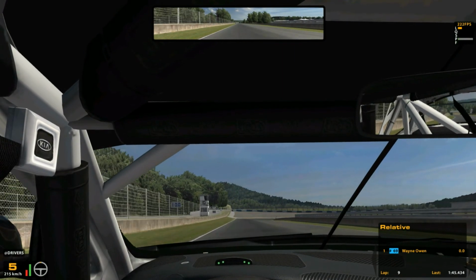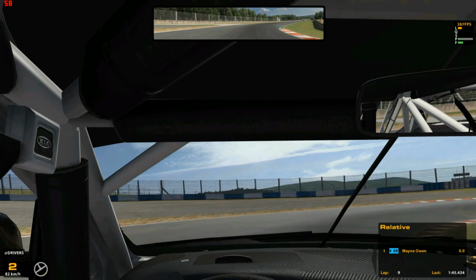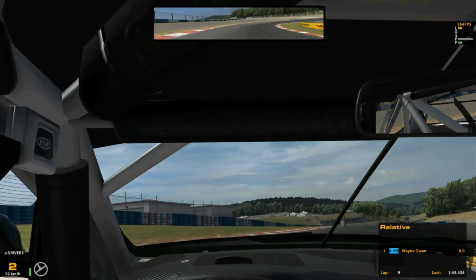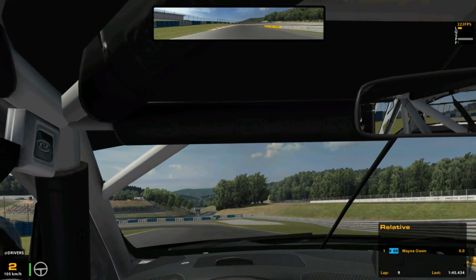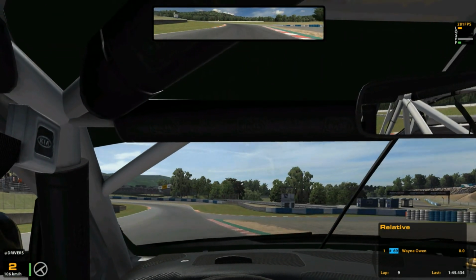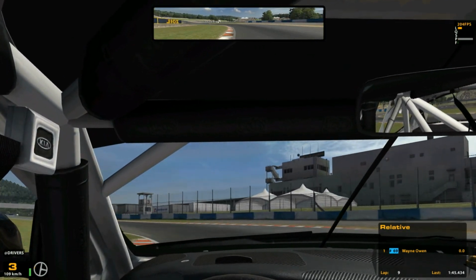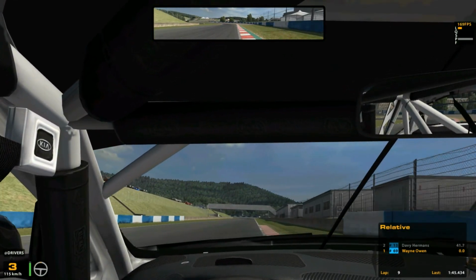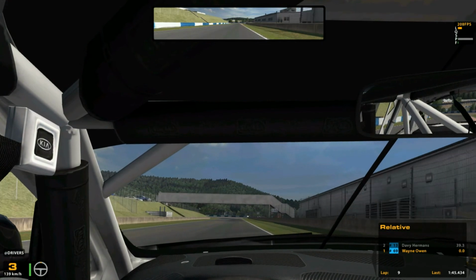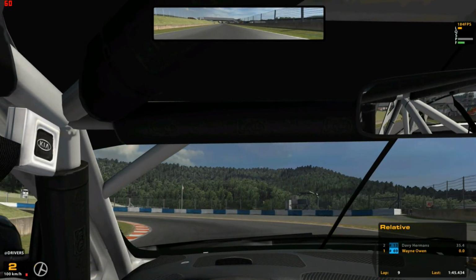It is quite a technical track, but there are quite a lot of technical tracks out there that get annoying because they just throw hairpin after hairpin at you, and it doesn't flow very well. Whereas this one is challenging. It does have a lot of tight corners, but somehow you get the feeling that it flows really nicely. So I do really like this track a lot. It flows so well.